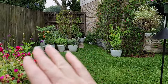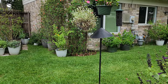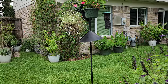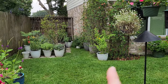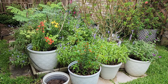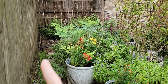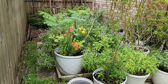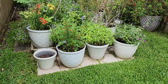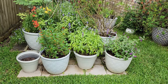All right, as I look into my south bed, and then of course my coral honeysuckle, and I've got containers of Turk's cap over there. Let me come over to what I call my south garden. So I do have a slightly raised garden in the front and the back, and I have drainage issues over here. So you will notice I do have more containers back here.